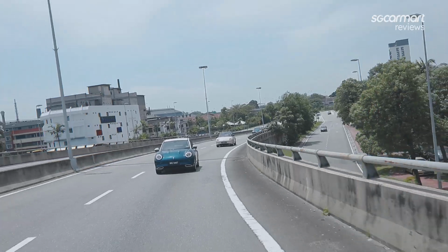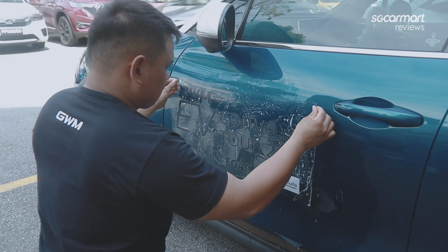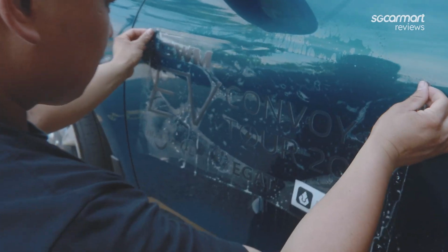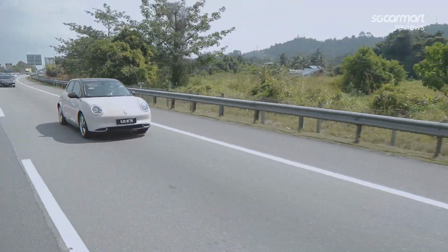Yes, a cross-country road trip by EV requires a certain degree of planning. But alongside that, it also requires a certain degree of patience sometimes. In particular, even more drama was awaiting on the way to KL.